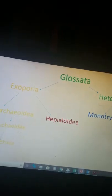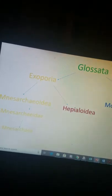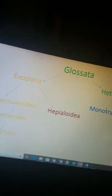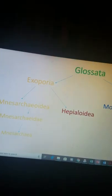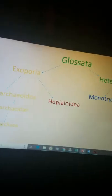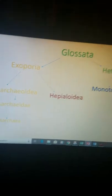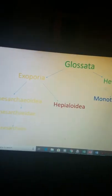Now, the Exoporia have a very indistinct genital structure, especially in females, where it's simply a tube in which sperm is inserted. There's not any major organization. These are more primitive groups of Lepidopterans that, with the exception of one family, have only a few extant members in some remote regions of the world.